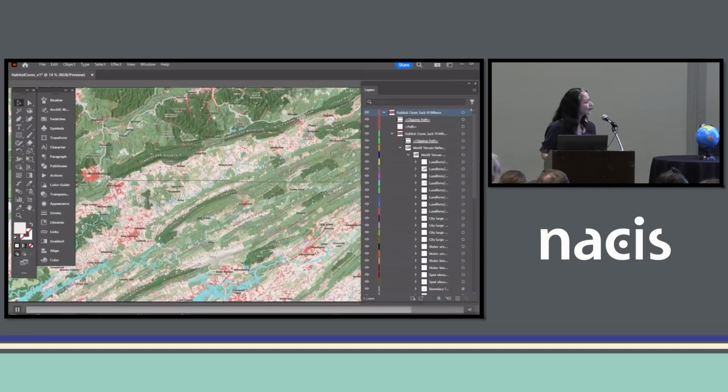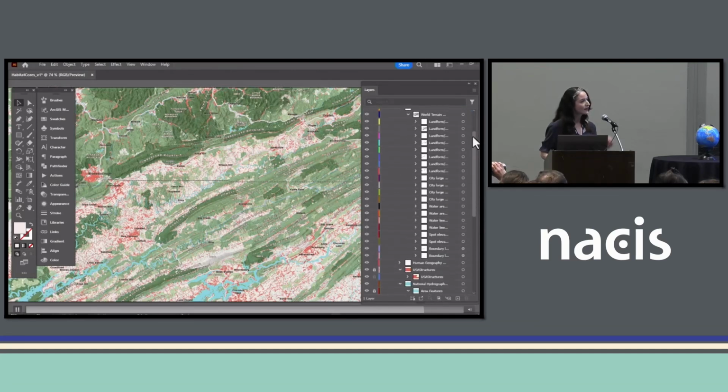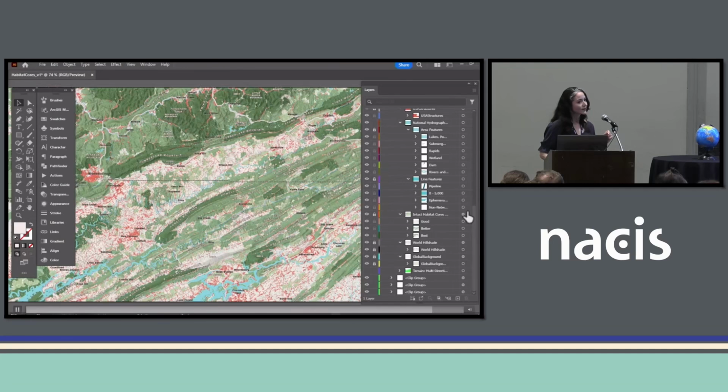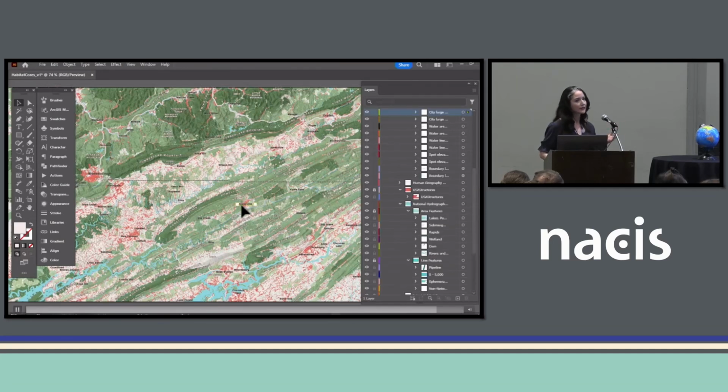But I know many people like to use Adobe Illustrator, and Sarah showed this in the earlier presentation. You can export any of these base maps into Adobe Illustrator. So if you need roads in Paris or buildings in New Zealand, you can grab those from the base maps. And these are all now totally modifiable features.